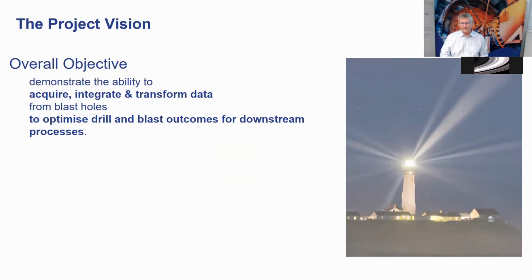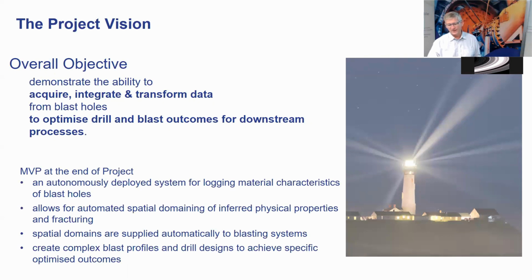So the overall objective for the project was to acquire, integrate, and transform data from blast holes to optimise drill and blast outcomes for downstream processes. So we really narrowed it down to just focus on the connection between the rock and the blasting, but taking into account downstream processes. So at the end of the project, we ambitiously wanted an autonomously deployed system for logging, automated spatial domaining of inferred physical properties and fracturing, be it block models or as volumes that automatically fed into blasting systems, and creating complex blast profiles and drill designs to achieve optimized outcomes. So it's pretty ambitious.